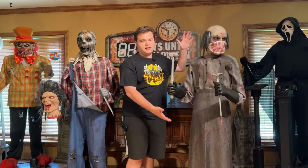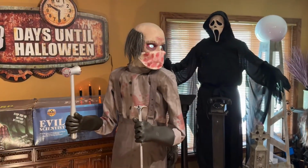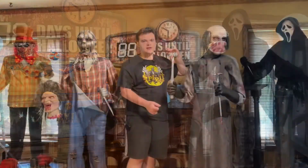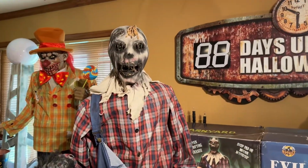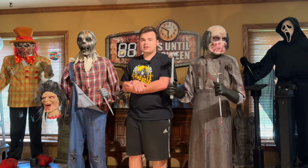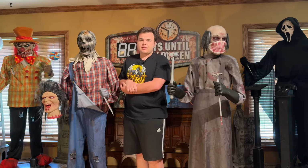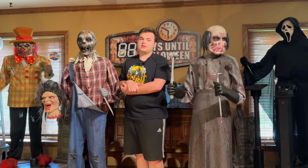Looking to my left here, we have the Evil Scientist, part of the Attic theme from 2014, and he retailed for $200. And then to my right here, we have the Barnyard Butcher, a part of the Last Chance Gas ISE, and he too retailed for $200. Both made by NewRaySun, a company that I don't think is in business anymore. I'd have to say they made some great props, and I'd argue that these two are probably two of the best ones that they produced.